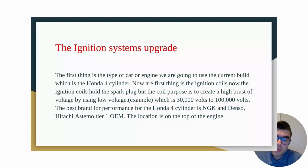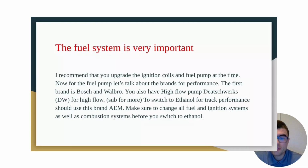So with that in mind, the best brands for the Honda four-cylinder that AI, Google, and I recommend on a personal level are NGK and Denso. I'm not sure how to pronounce some of these, but usually anything with OEM is basically your standard piece, which is usually really good straight from the factory. NGK is great for spark plugs as well as coils. So definitely keep that in mind when you're shopping for them.